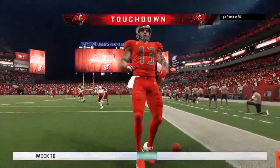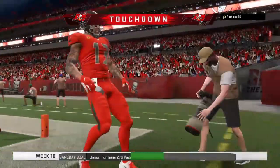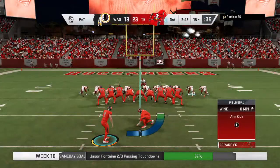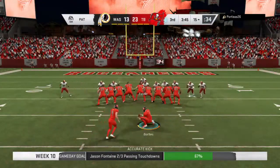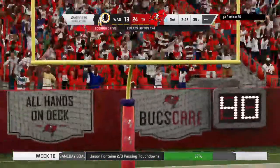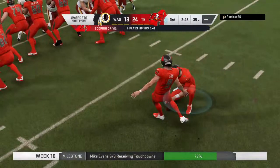Touchdown, Tampa Bay. Mike Evans. His 6th touchdown of the season as the Buccaneers tack on to their lead. And correct me if I'm wrong, that was just a simple fly route, wasn't it? No, there's nothing to correct at all. You got it down pat.